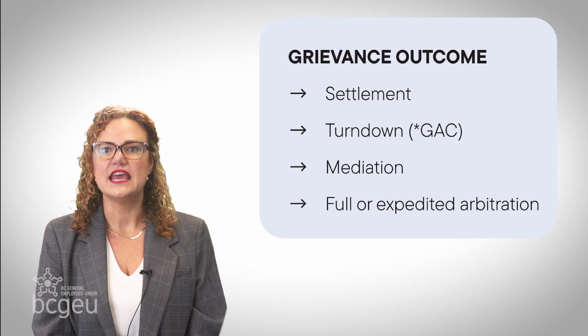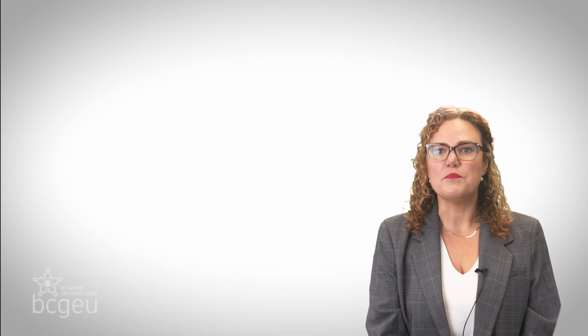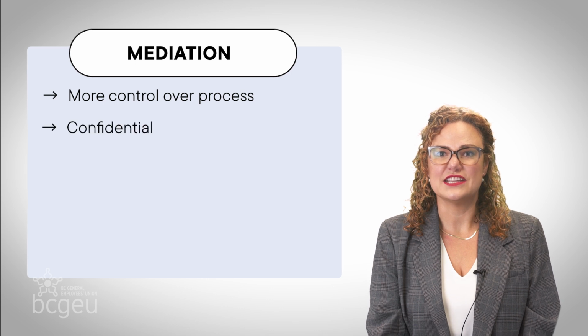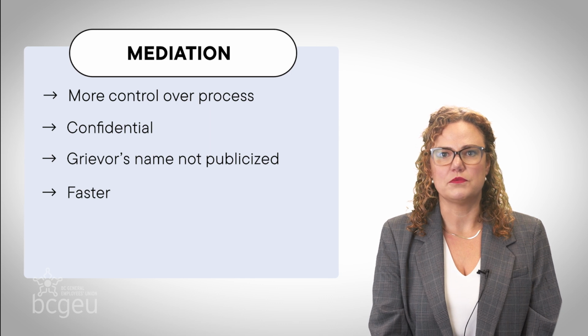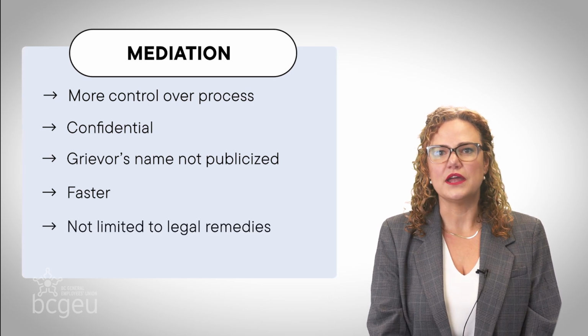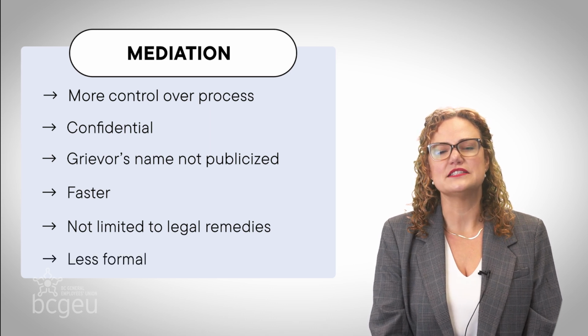In many cases, the staff representative will explore mediation to resolve a grievance. Mediation can only be undertaken with the agreement of the parties. The benefits of mediation include more control over the process, it's confidential, there's no public award with the griever's name, it's faster than the formal arbitration, it's not limited to the legal remedy, but whatever the parties will agree to. It's often informal and it's much easier on the griever.